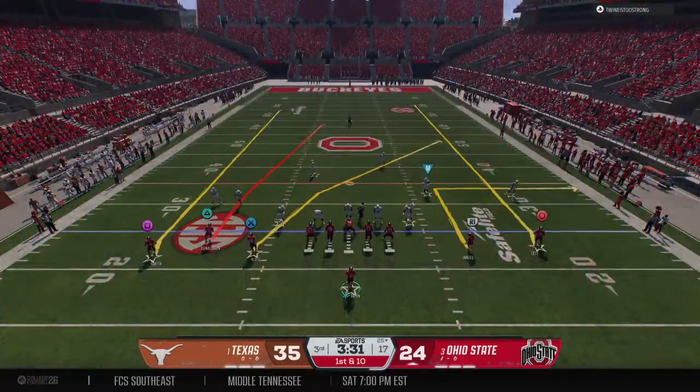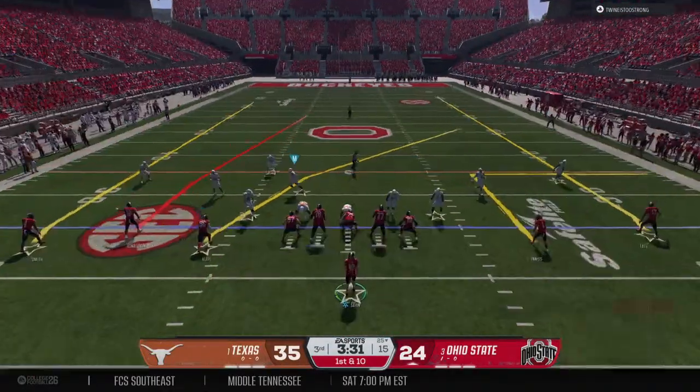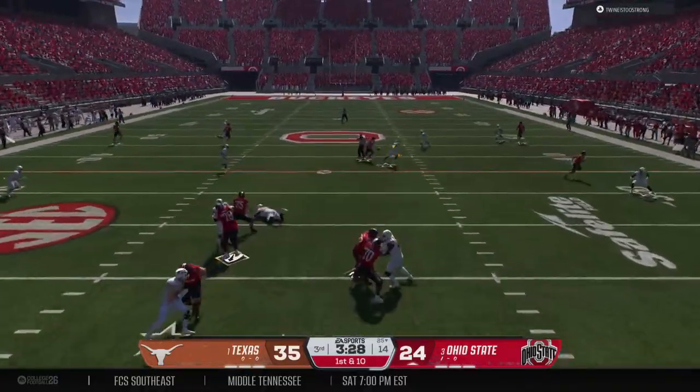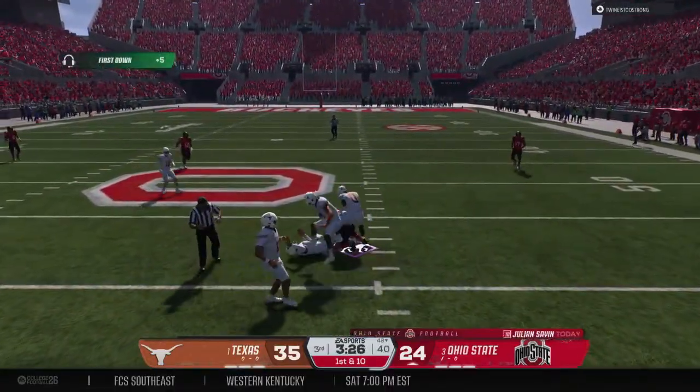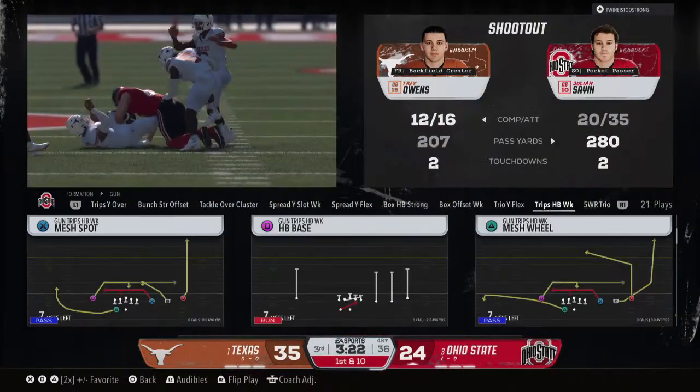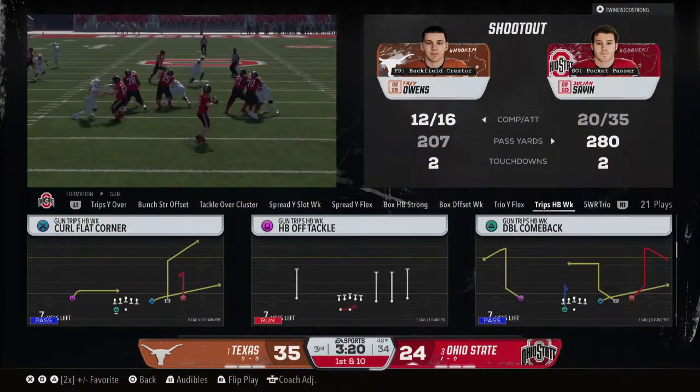Here comes the Buckeye offense onto the field. It'll be interesting to see if this quarterback can bounce back. He threw a pick 6 in the last possession. Close to the tight end. Finds a man downfield. That's a big gain to the right. They stop him out at the 42. That's a solid gain. Get closer to midfield.